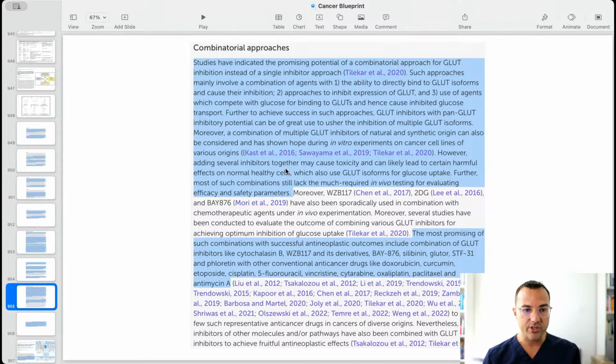Furthermore, most of such combinations still lack the much required in vivo testing for evaluation, efficacy, and safety parameters, which is a big deal. They need to really get on the ball, and that's going to require likely funding for that to happen, and hopefully the will for them to actually get those studies done, because I think it's going to benefit all of humanity by doing these studies.